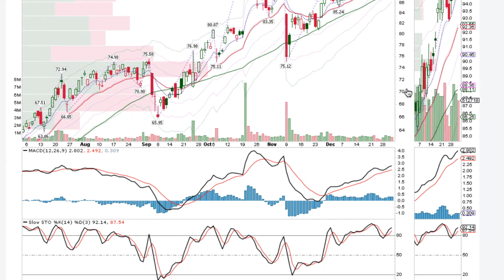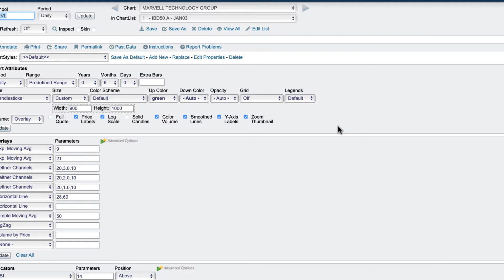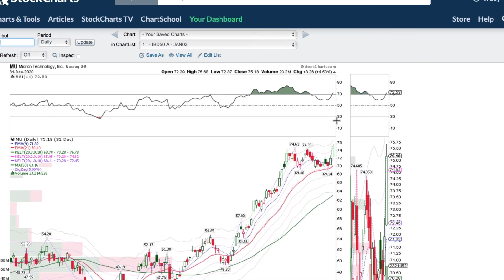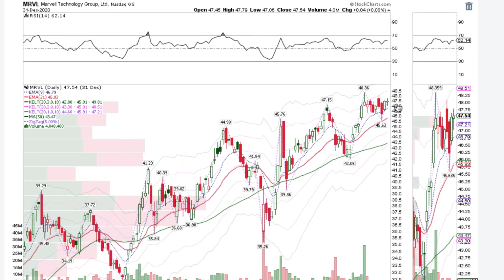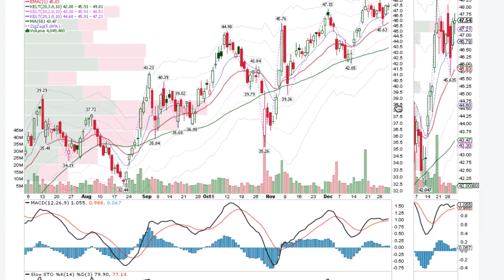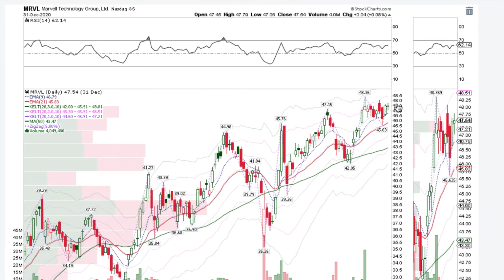and tighten your stops. Marvell, another chip stock, but looking much stronger, similar to what we saw on Micron last week, giving us a nice breakout Wednesday and Thursday. Looking for similar price action on MRVL, volume a little bit below average, MACD's above its signal line, stochastics rising. I believe Pete Najarian mentioned this one on Wednesday or Thursday.